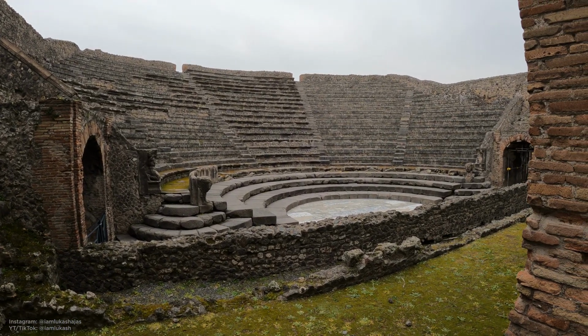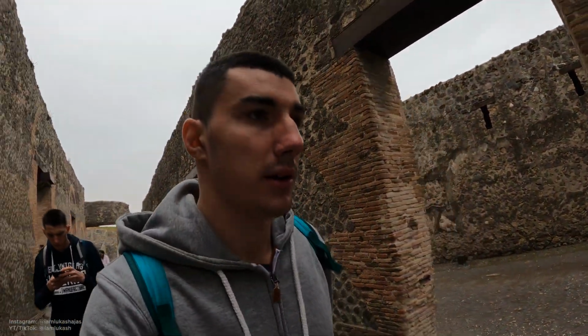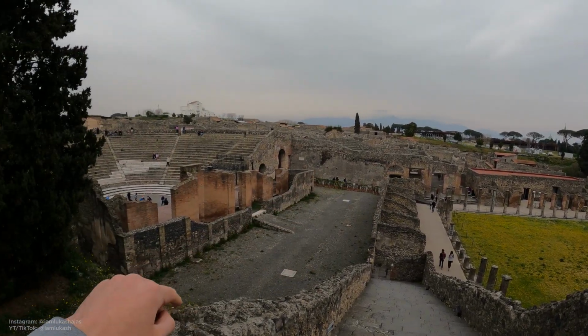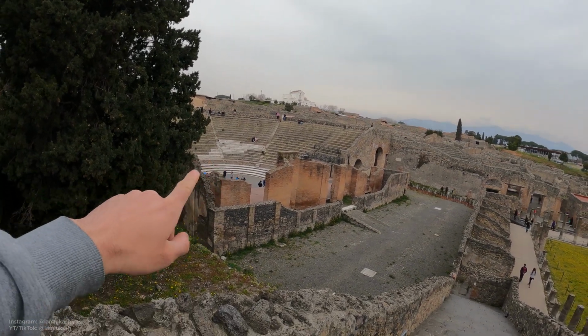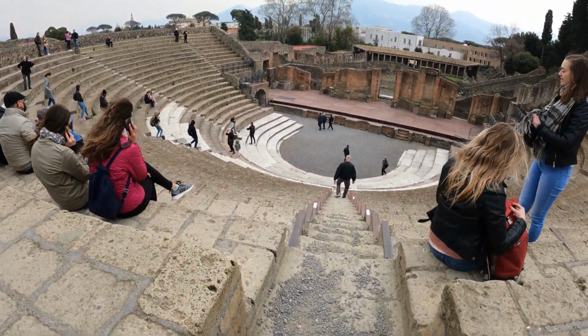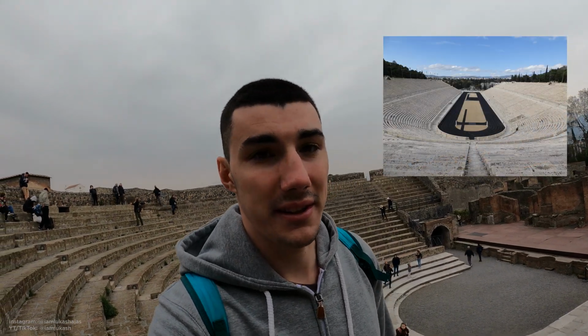The thing behind me is a small theater. This was really a functioning city because you've got a theater over here. I think I also saw some spa. And over there was a small theater. And this, probably more popular, is the big theater where we are going right now. It reminds me a bit of a smaller version of the Panathenaic Stadium in Athens.